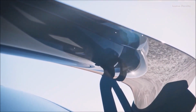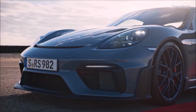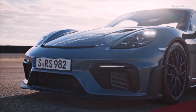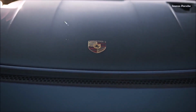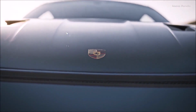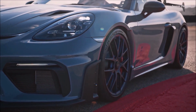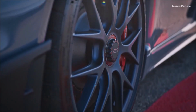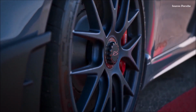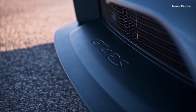Like every modern RS variant, the new 718 Cayman GT4 RS will be offered exclusively with the 7-speed dual-clutch transmission, PDK. It changes gears with lightning-quick speeds and contributes to the high degree of performance that the car offers. Using shift paddles mounted on the steering wheel, drivers can change gears manually as they choose without taking their hands off the wheel. Alternatively, they can also change gears manually using the newly designed shift lever in the center console.